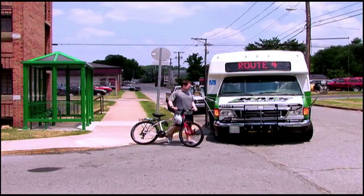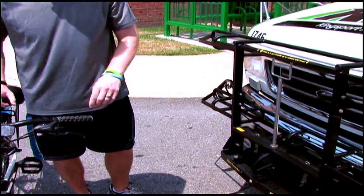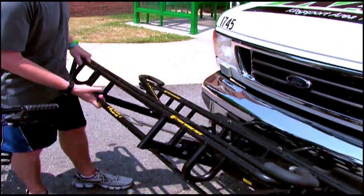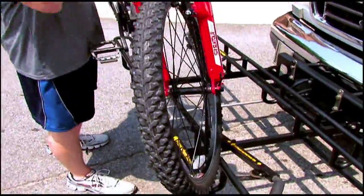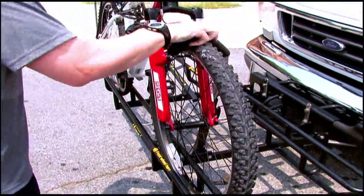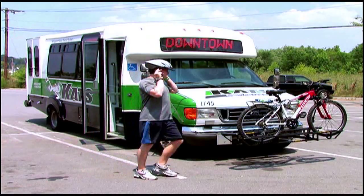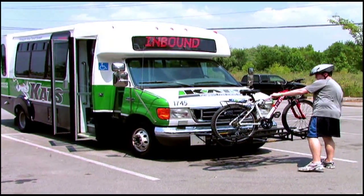CATS also provides a convenient way to get around town for bikers. To use the bike rack, first pull up the silver handle to lower the bike rack. Then lift your bike onto the rack, placing your front wheel in the designated area. Finally, secure your bike by placing the hook over your front wheel. The bike rack is great for anyone wishing to take their bike with them on our bus routes.